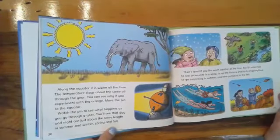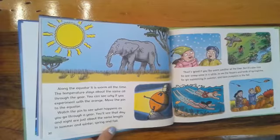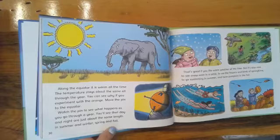Along the equator, it is warm all the time. The temperature stays about the same all throughout the year. You can see why if you experiment with the orange. Move the pin to the equator. Watch the pin to see what happens as you go through a year. You'll see that day and night are just about the same length in summer and winter, spring and fall.